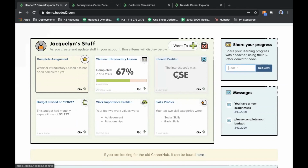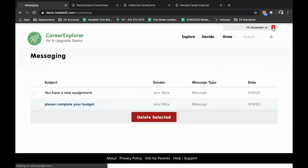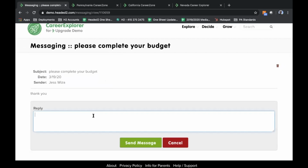Now, do you remember when we sent Jacqueline a message? We sent her a quick message. You see up in the upper right that she has 2 unread messages in her inbox. She clicks there. And for one thing, we have a new assignment. That's what we assigned. And we also have that message that we sent her before, which was please complete your budget. That's all. And I'll say, okay, I'm going to. And then send the message.